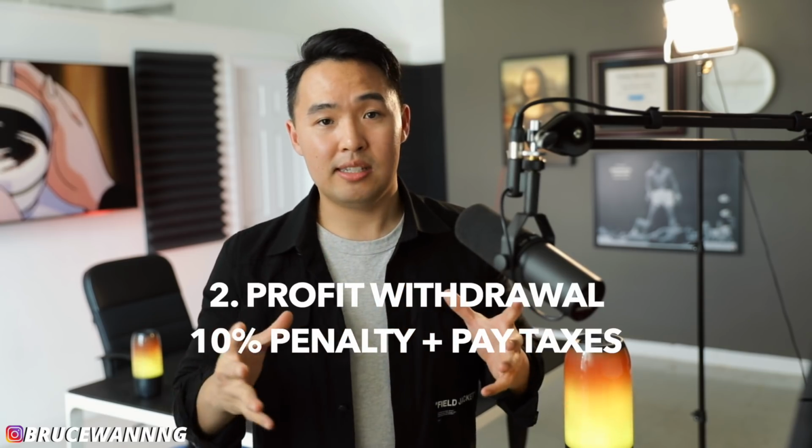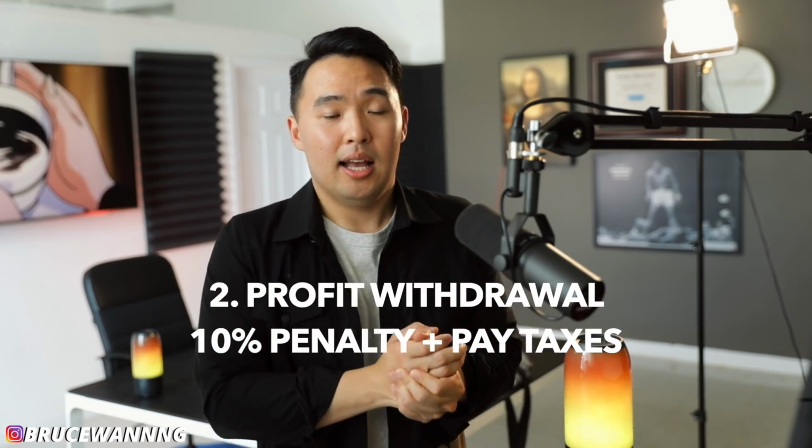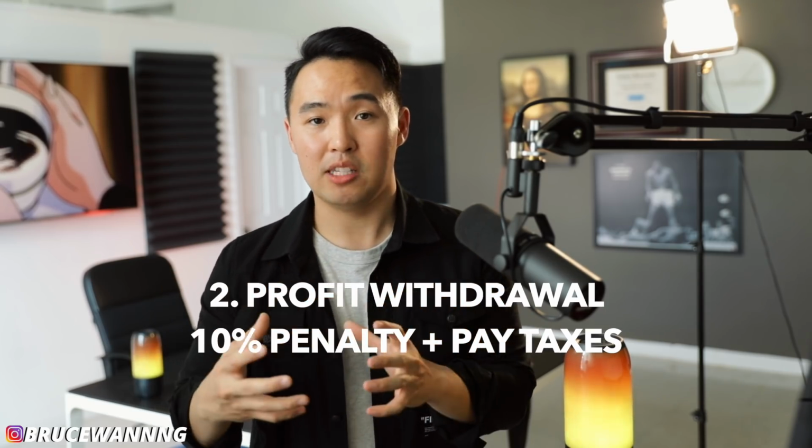The second disadvantage is that if for whatever reason there's a big health incident in your life or some crazy emergency, and you want to take out your profits from the Roth IRA, you will be penalized. I think the penalty is around 10%, and on top of that, you have to pay taxes on whatever profits you take out. So make sure that if you are investing in a Roth IRA, this is money that you will not need in the relatively near future. This is money that you just put away and forget about, and when you're old, you still remember that you have a Roth IRA, that's when you take out your money.